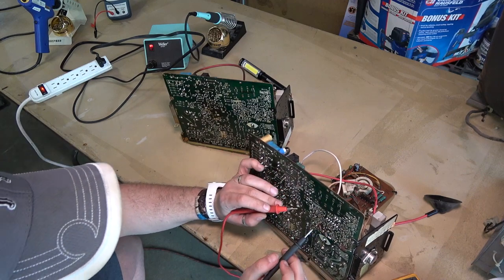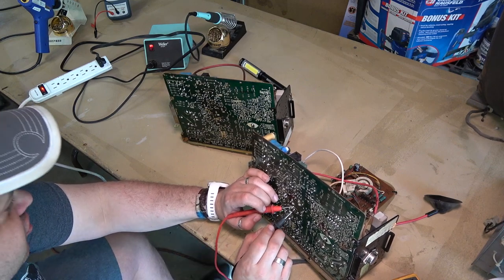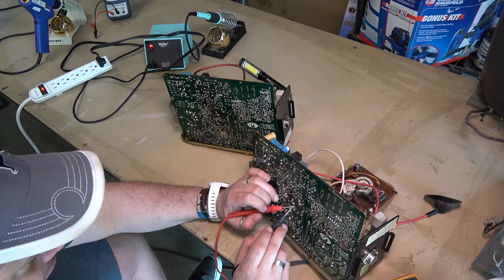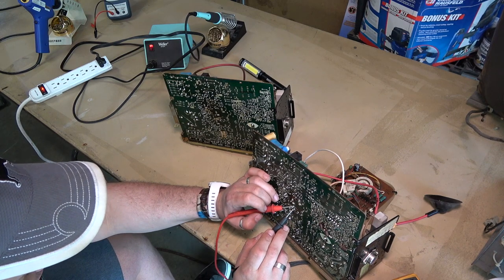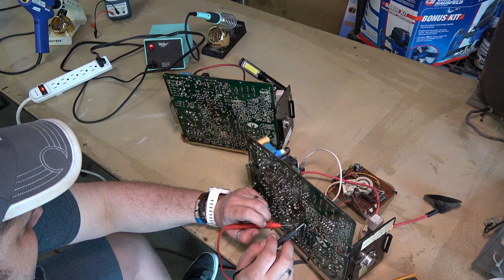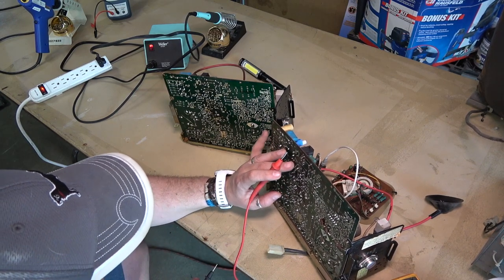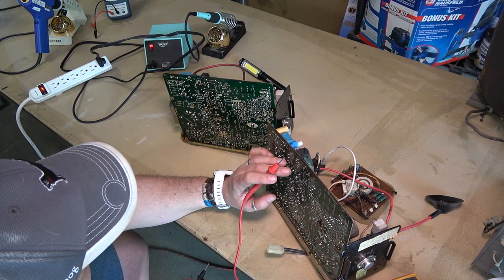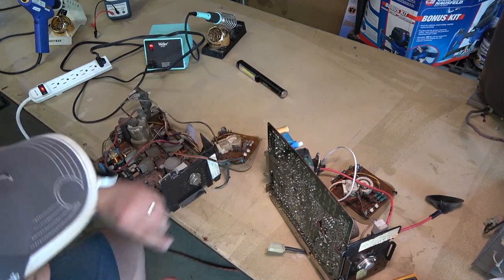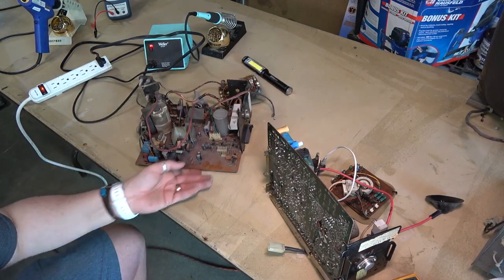If we don't find something here, the only other thing I could think of is if I were to swap out these parts, could the new vertical ICs I got have been out of spec? Could they be causing the problem that we have? It'd be interesting. God, this board looks pretty good here. I'm looking at it like, what's wrong with this thing? Maybe there's nothing wrong with it.